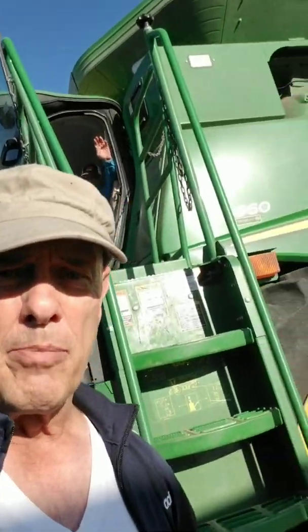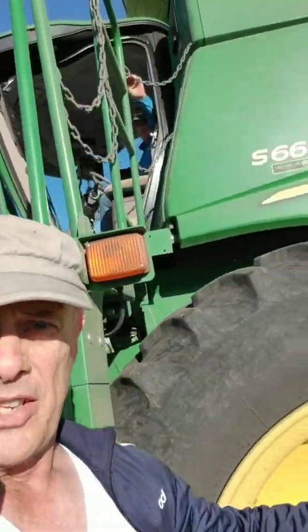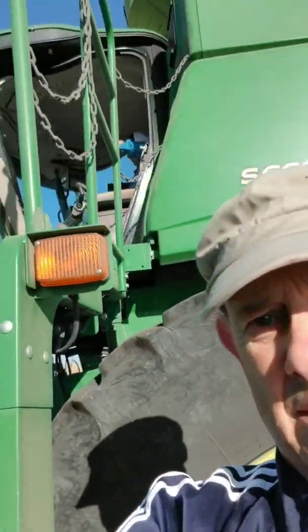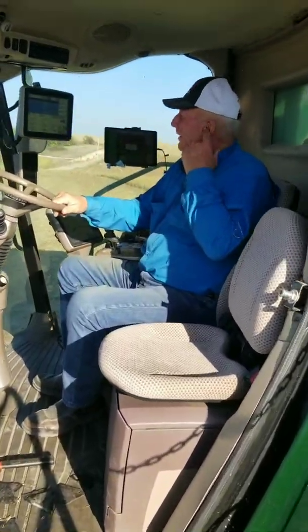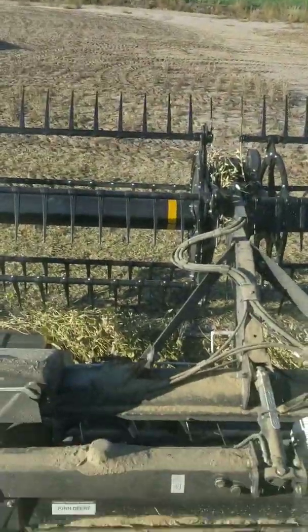I'm going to go up with Barney in this combine with my brother-in-law. You see, this is a big, big thing. Here I am standing next to the wheel. So let me get up there. Barney, good to see ya. Sit down and have a seat here. I'm going to sit down.